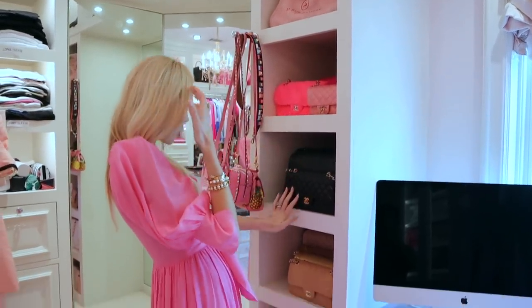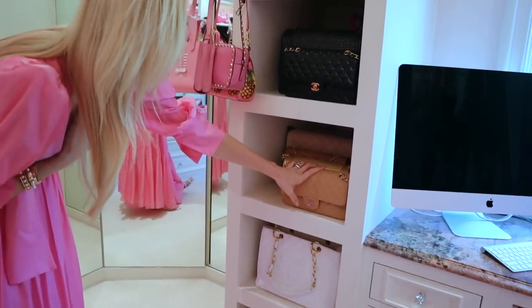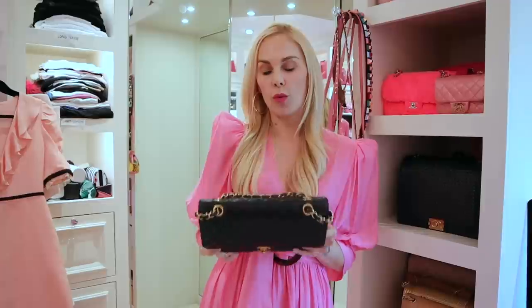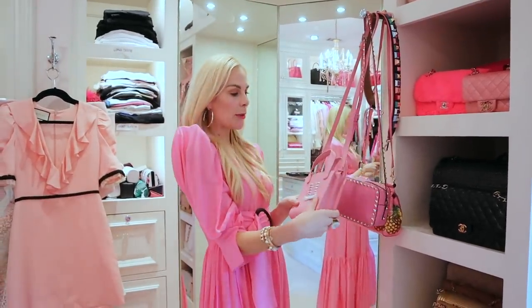These are all my darker colors. These are my tans. You got some boy bags back there. You got the classic flap. And, oh, this one, guys, my very first Chanel. This is a 2.5. This is a classic. When I bought this, 10 years ago, I think it was $800. Is that crazy? This thing now is probably at least $3,500. Prices go up.